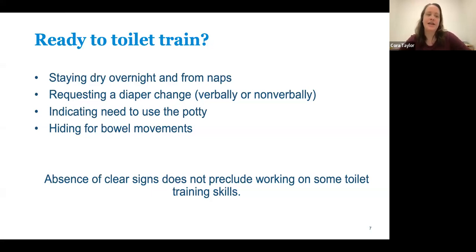Now, that is to say that just because you don't have these clear signs, it doesn't mean that you can't work on some toilet training readiness skills.